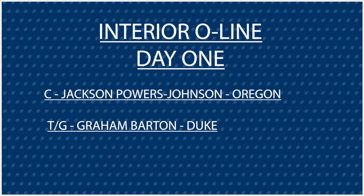I like Graham Barton. I think that versatility is incredibly valuable. The fact that he can play tackle, I think, pushes him up. Interior offensive linemen just don't draft as high as tackles. So his tackle versatility, I think, brings him up. The versatility brings him up even higher. I like Graham Barton on day one.